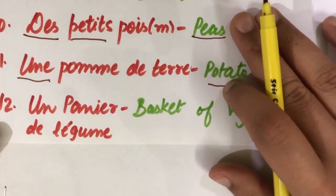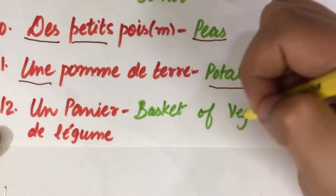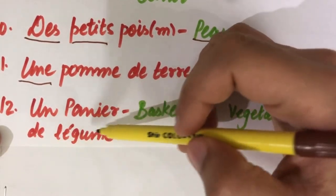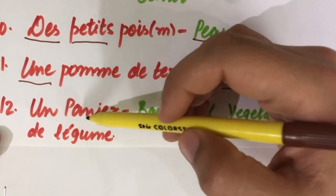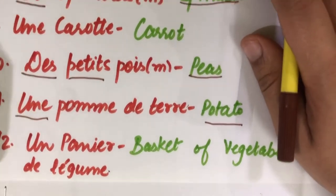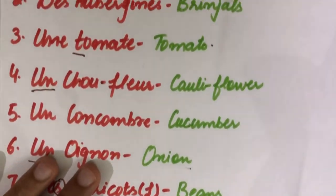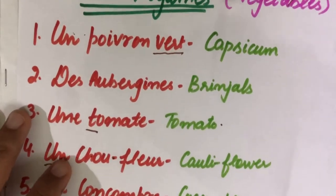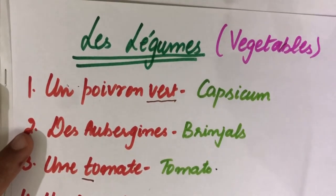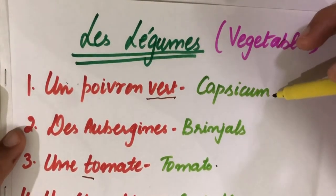Okay, next is, this is not actually the vegetable, this is basket of vegetables. So what is that? That is un panier de légumes, right? Un panier de légumes. Okay, so these were the vegetables. So once we are going to revise them, and after that there will be a small practice question for you to learn them better. Okay, so number one is un poivron vert, that is capsicum.